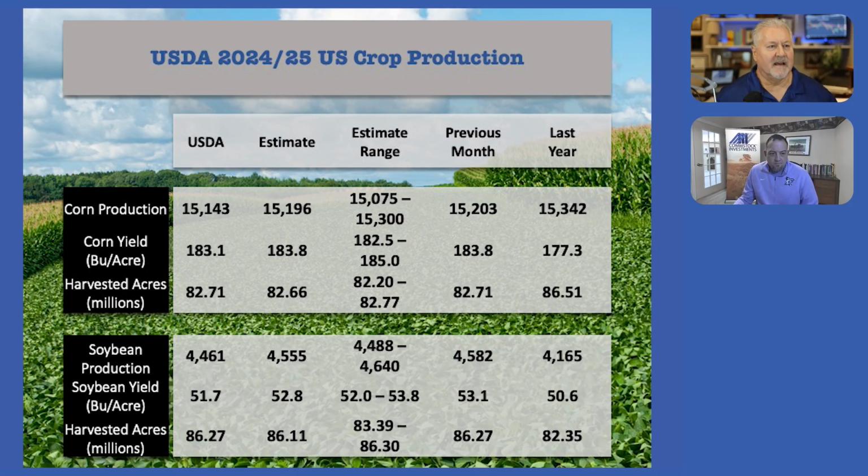First up, we have the U.S. crop production report. In these numbers that we're looking at on the screen, what really grabbed your attention first of all? Soybean yield first. They come out at a 51.7. The trade was looking for a full bushel higher than that at 52.8. Last report from the USDA was a 53.1.